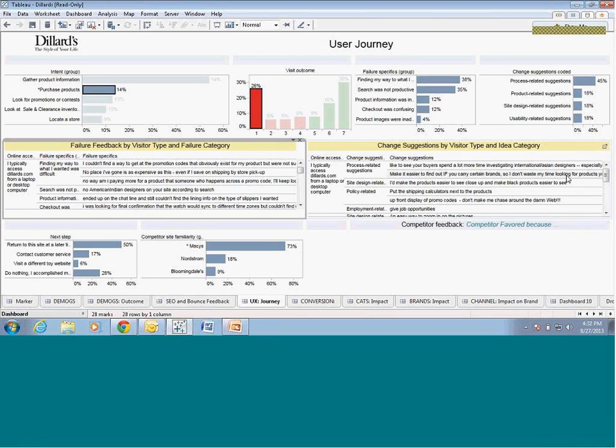So one of the things I mentioned earlier is that sometimes when people can't find things, the correct filters aren't in place. In this case, what this user is asking for is to be able to filter, for example, for shirts based on brand. Another: "I'd make the products easier to see close up and make black products easier to see." In this instance, this is a product-related suggestion where they don't have enough information to actually make a purchase decision.